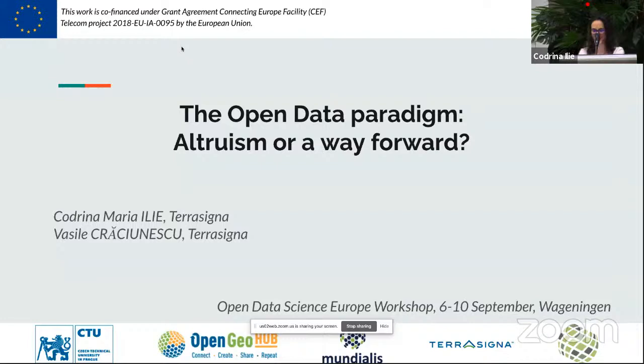So as I was mentioning, you have heard about a lot of wonderful projects, initiatives, solutions, packages, and so on and so forth. And you have also heard a lot about the open data paradigm. A lot of times this concept popped up. And although it might seem like the normal way of doing things at this point, it still isn't.